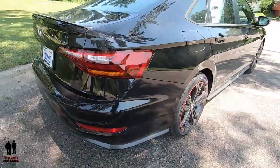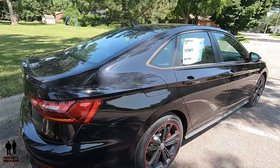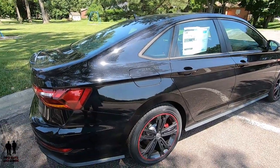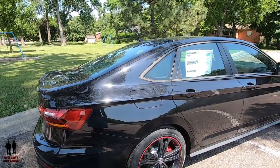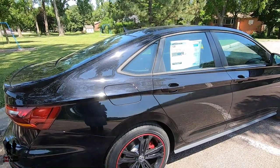reflector there. On the styling, I really do think it's kind of cool. I like the gas filler cap cover. It kind of slants back and it gives the car like a sense of motion. That's pretty cool.